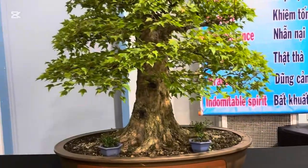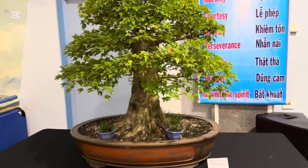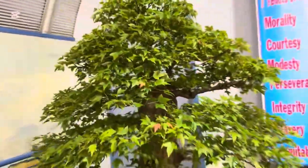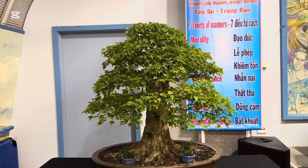Move over to this big Trident maple. This is quite large. Very big trunk. Not much taper, unfortunately, but very big tree, but makes up for it. You can see probably where the cut was there, but very big Trident maple on display, catching everyone's attention as they walk down that aisle. Pretty big tree.